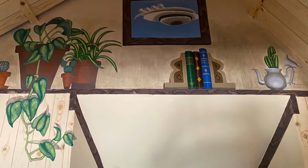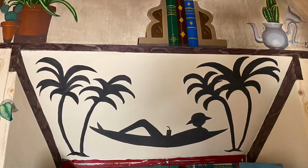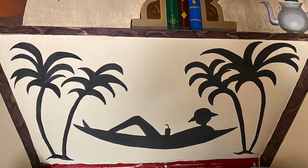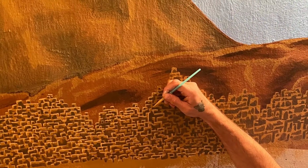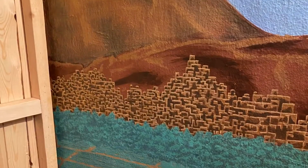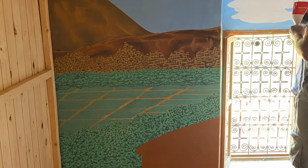And of course, there had to be one more chill zone. For this wall, I wanted it to feel like you were sitting on a deck overlooking the garden below. I wanted to replicate what people actually see out the window.